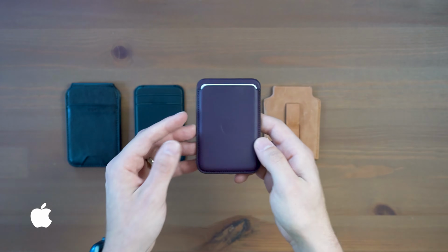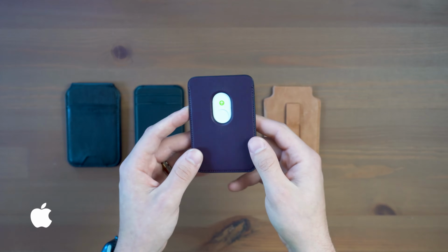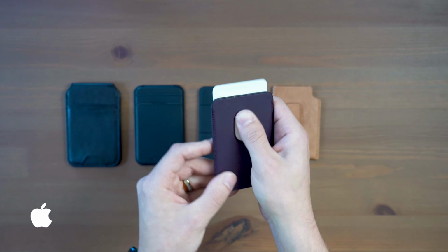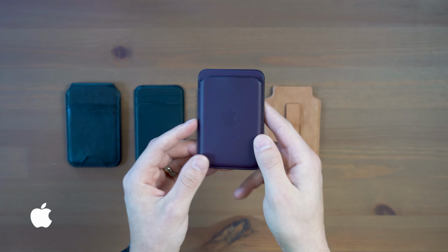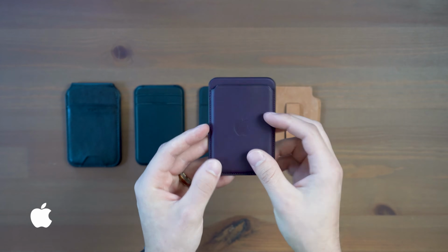And next up, of course, we have Apple. Very simple, very minimal, still made of leather. It's got the cards that just slide out just like that, and then the subtle Apple branding. Not much more to say about this one.